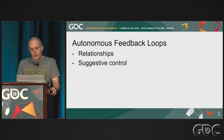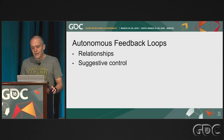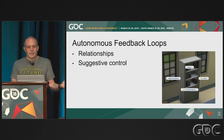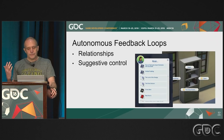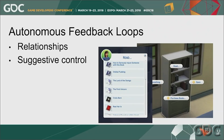So another small example is something I call suggestive control, because I think it sounds naughty, but it's not really naughty. It's really just giving the player the opportunity to suggest a vague intent to their Sim, and letting the Sim decide on the details. So the simplest example is if I click on a bookcase and I ask my Sim to read, I get a picker that pops up allowing you to choose a specific book. Like I could pick How to Seriously Injure Someone with this book, and my Sim will read that book. So just like any other interaction.